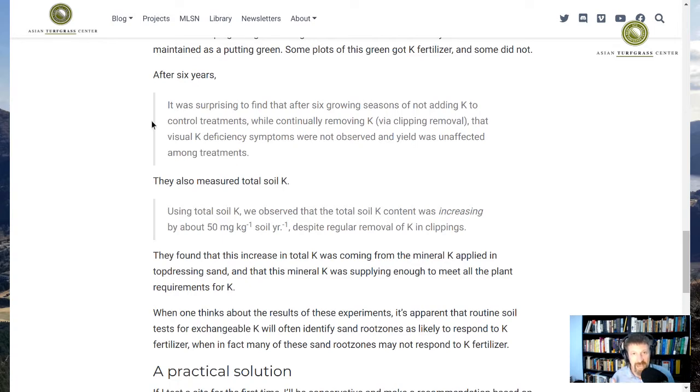So they were getting this, after 6 years, in a sand that was testing low. In this case, they were testing with Mehlich 3, and they were in the range of 20 to 40 parts per million potassium in the control plot that didn't receive potassium. Let's consider it below the MLSN minimum in this case. So they're below the MLSN minimum for potassium, not applying any, and yet the grass is growing normally.